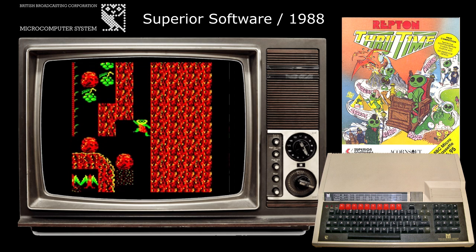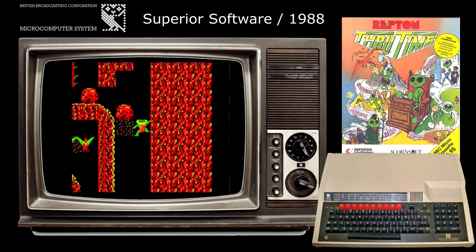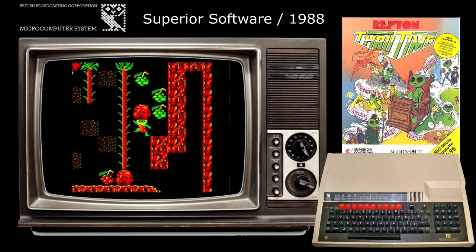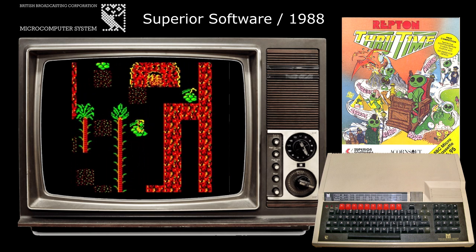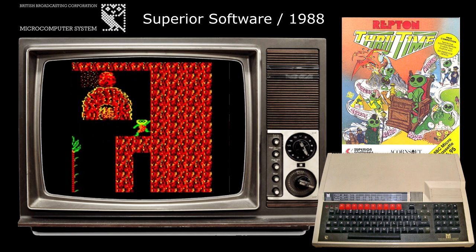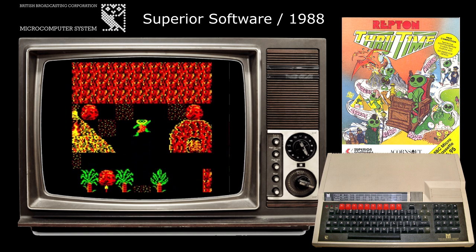adventuring of its inspiration. The objective here is the same as ever, to grab all the diamonds, find a key and get to the exit within the time limit. However, this is made harder by giant boulders that get in your way, enemies that chase you relentlessly, and diamonds that are locked away.